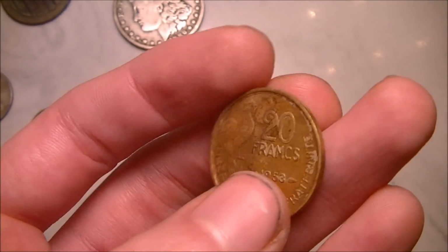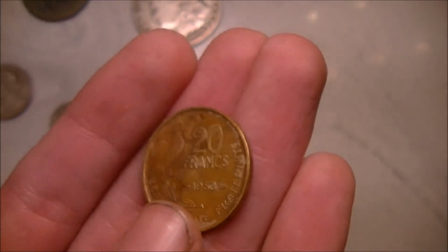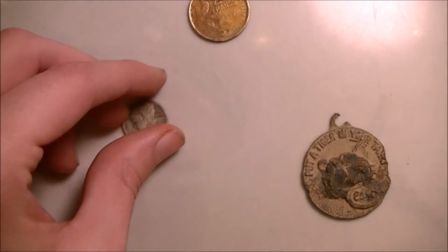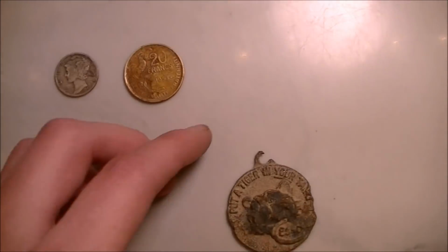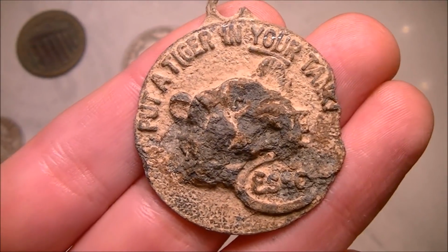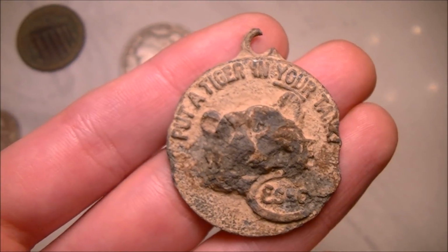This is some kind of aluminum alloy, and it rang up really high, so I knew it wasn't real gold, but just amazing. Then I found a 1943 Mercury Dime in that yard, and I did find some wheat pennies at both places, but they're not here.